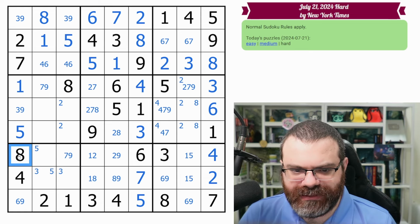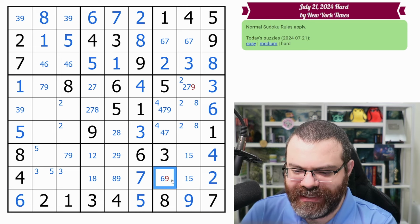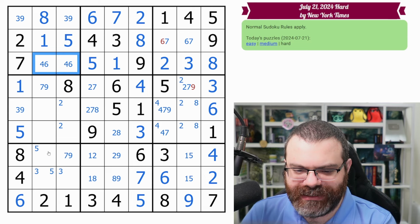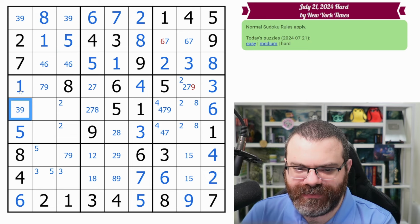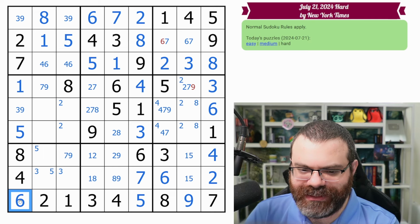Ah, yes. I just noticed that 6 in this column can only go here. So we can place that. That's 9 and 6. I was getting very confused about lining up 6s. I realized that I couldn't line up these 6s because there'd be nowhere to put 6 in this box, but really that's just a symptom of the fact that we should have been placing the 6 down here already.